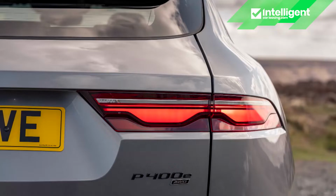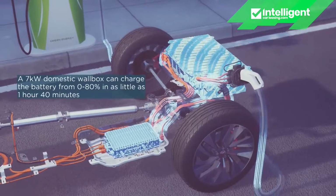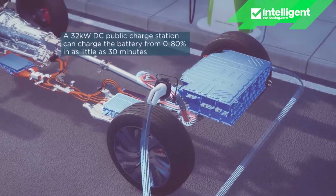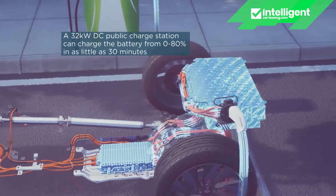We gave you the all-electric driving range figure of this P400e in our driving experience section, 33 miles. You'll also want to know about charging times. Allow 1 hour and 40 minutes using a 7 kilowatt garage wall box. Obviously, a rapid public charger will be a lot quicker. A 32 kilowatt DC fast charger is capable of delivering 0 to 80% charge in 30 minutes.